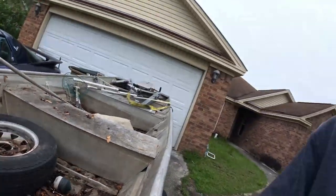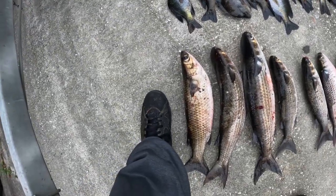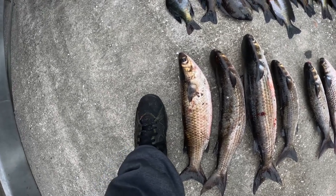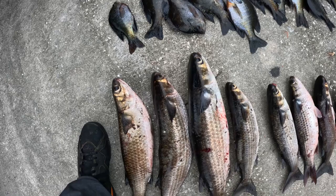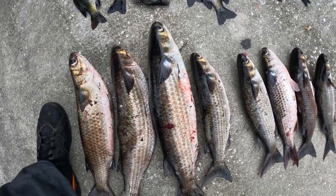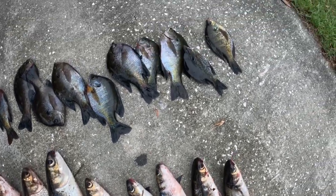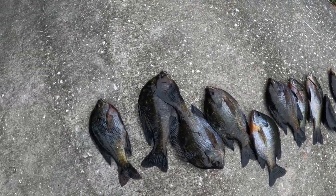I'm gonna go ahead and lay out the fish we caught today so y'all can take a look and see what we got. Be right back. I'm about size 12, so this is my foot right here. And these are the mullet. It's a big mullet. Y'all see in the video the action we got. We got some brim, red breast.